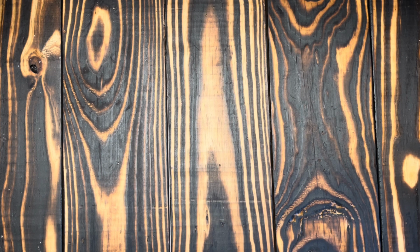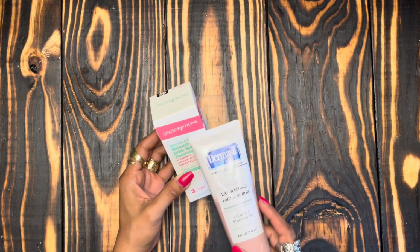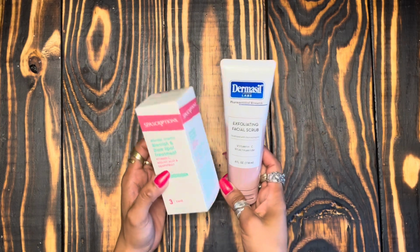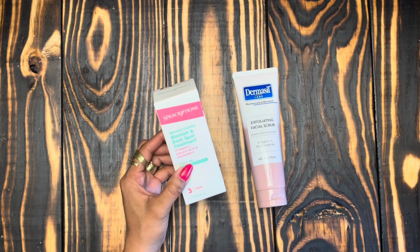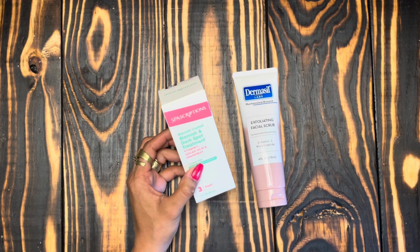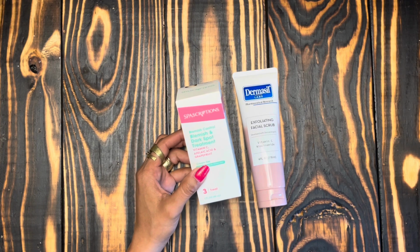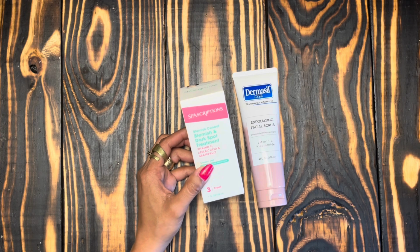I have a review for 2 of the items that I hauled in the first part of this haul. I used the Spascriptions Blemish and Dark Spot Treatment last night and the exfoliating facial scrub. So this one, I put it on last night and this morning before putting on my makeup. I'm gonna be using it for a little while because I have a dark spot under my eye where I had an irritation. It wasn't a breakout or anything, but then it left a little dark scab. So I'm going to be using it on that to see how that works over the next couple of days.